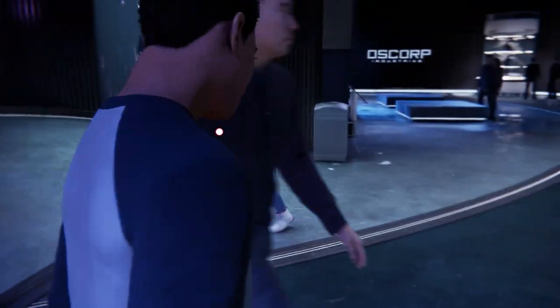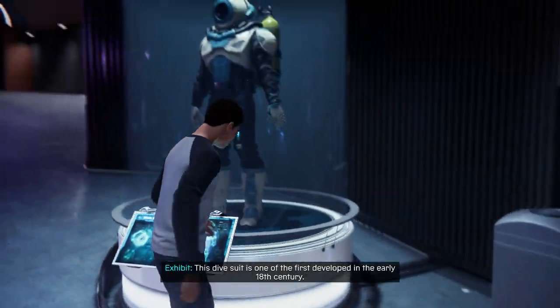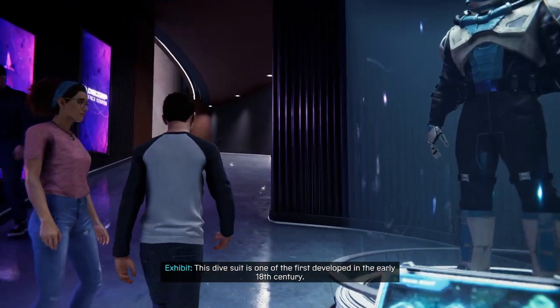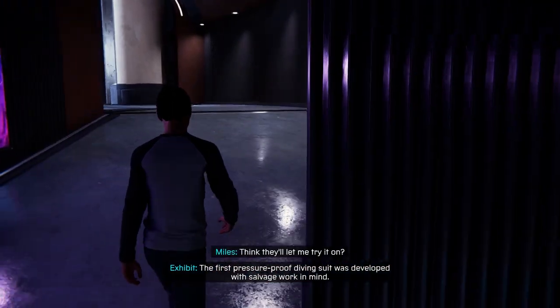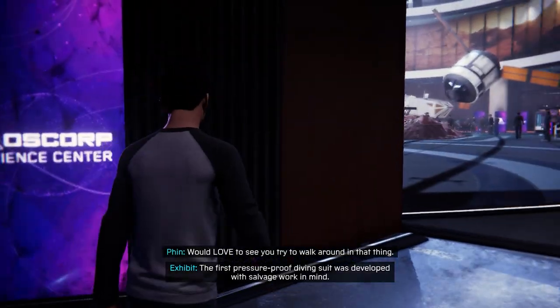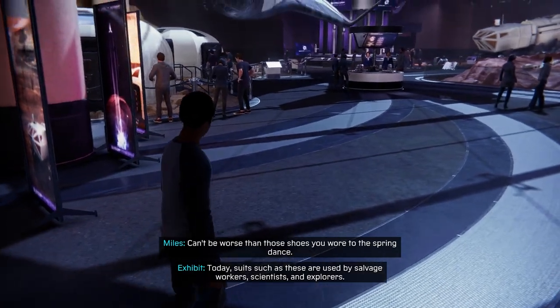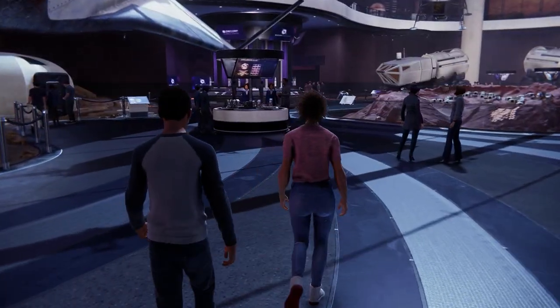This dive suit is one of the first developed in the early 18th century. The first pressure-proof diving suit. Think they'll let me try it on? Can't be worse than those shoes you wore to the spring dance. Oh, come on. Yours were at least an inch higher than mine.